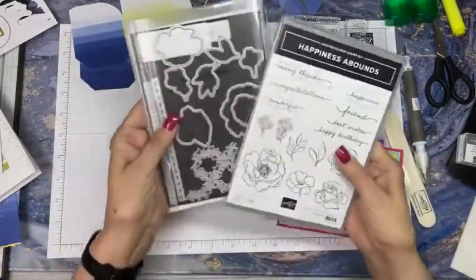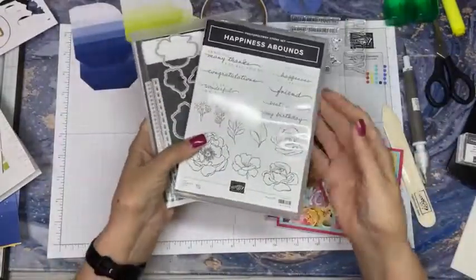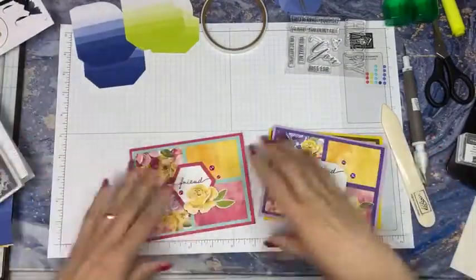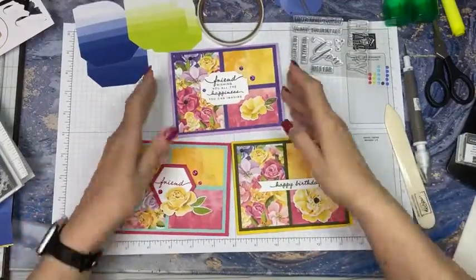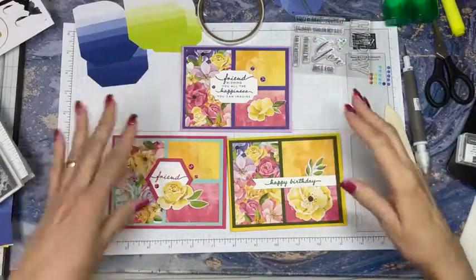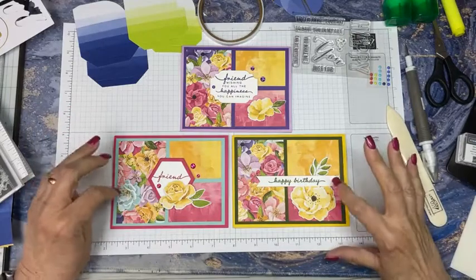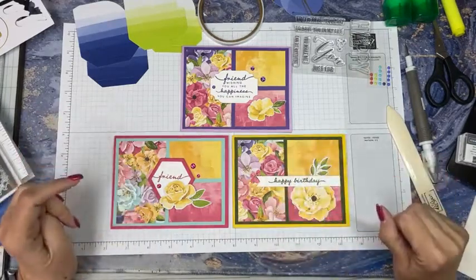All right. So Happiness Abounds is the stamp set. Blossoming Happiness dies. Love it. But the Hues of Happiness is the DSP. So these cards I did right before I went in. All of them are exactly the same. I mean, same paper, same cut, same colors. But I did different mattings and different bases. And look at how different they look. This paper is incredible. No matter what color you want to pull out, you can pull out.